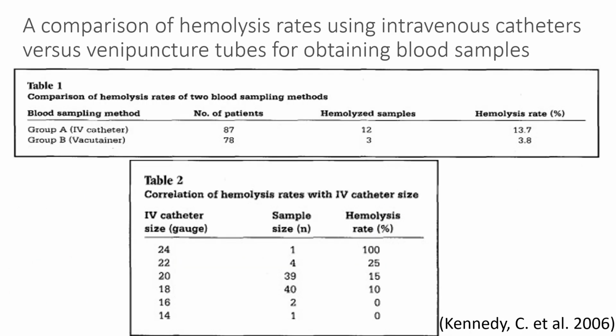My final source of evidence is my weakest resource, mainly due to the small census of only 165 samples. This study is still valid due to how it was randomized and is clinically important to this investigation because it includes correlation of hemolysis rates with IV catheter size.